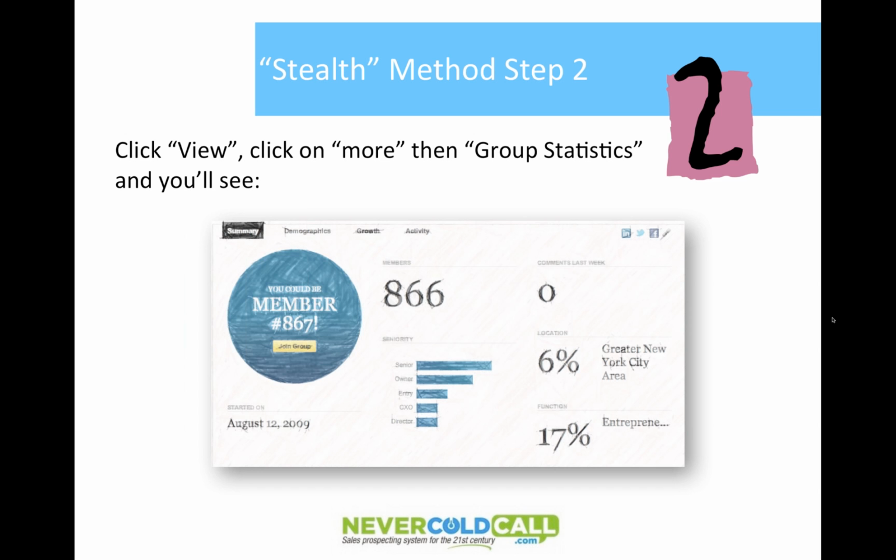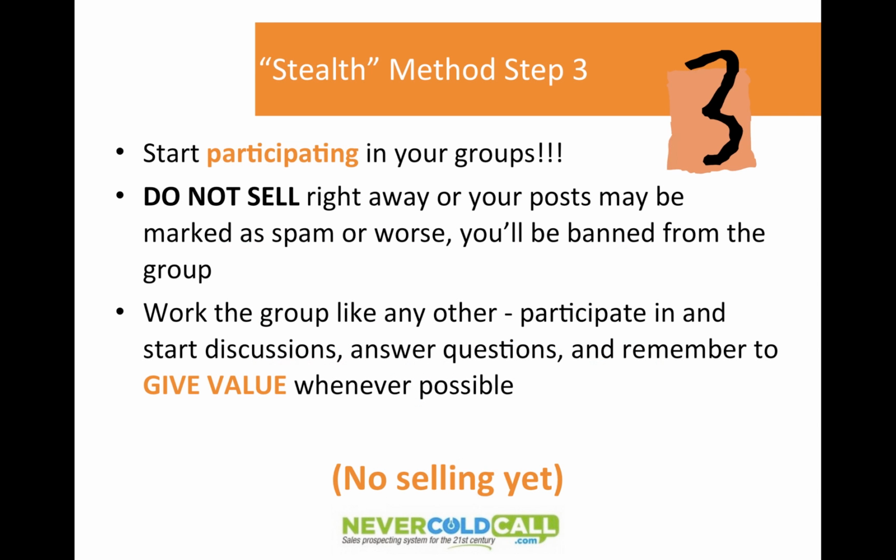So here is a huge opportunity to get in front of a huge number of the people I want. And by the way, where you see that senior owner entry, that little bar graph area of who's who in the group, if you hover over those bars, it'll show you the exact numbers if you want to get specific about it. In this case, there were 245 senior managers, 184 owners, and so on down the list. Seeing that this is a prospect-rich group, and that it is an open group, meaning you don't need an invitation or approval to get in, click on that yellow button that says Join Group inside that big blue circle, and voila, you are a member.